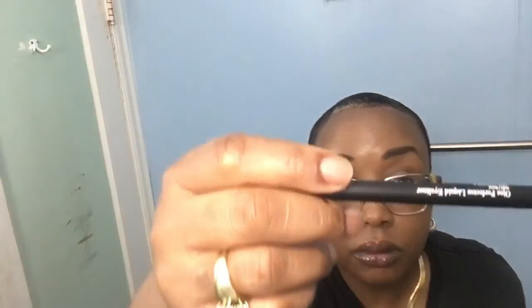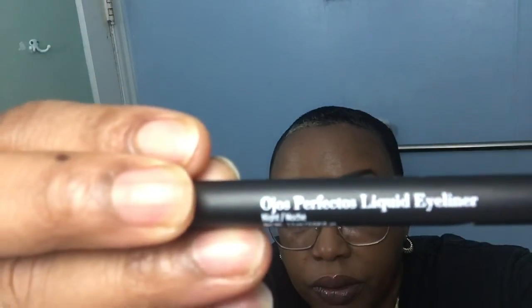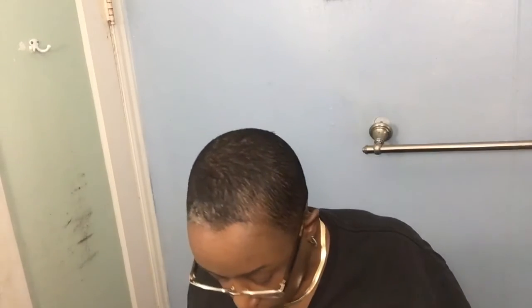And then I got an Ojosa Perfectos Liquid Eyeliner. It is OJOS. Let me see. I don't know if that's... Yeah, I can see it a little bit.